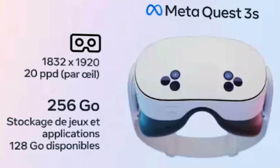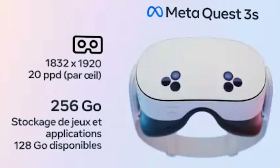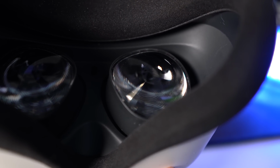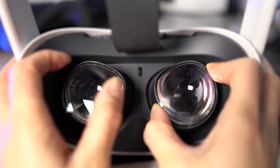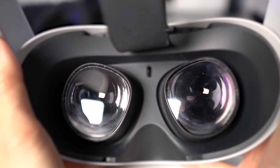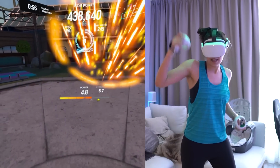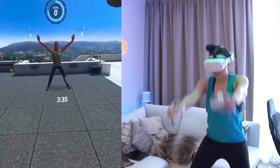That same leak suggests that the Quest 3S will have the same resolution as the Quest 2, which is 1832 x 1920 pixels per eye. This means it might use the same single LCD panel as the Quest 2, and a downside of this is that you don't have much flexibility to adjust the lenses to match the distance between your eyes, known as IPD, interpupillary distance. This could make the visuals less clear for some people outside of its IPD range.